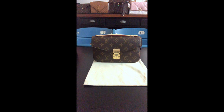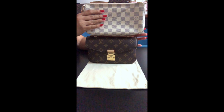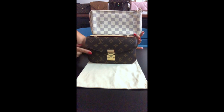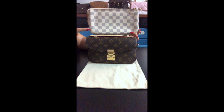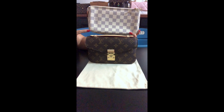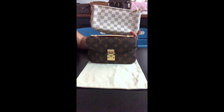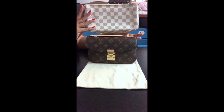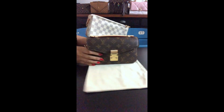I also have for you just a regular Pochette accessoire to compare these two. Again, I'm gonna put it on top so you can see. For the price that you're paying for this bag, this is why people are gonna want to question it. The prices on these have risen as well. These are now, I think, almost $1,300, which is insane. This retails for $2,910 plus tax. It came up to just under $3,200. But there it is comparing with the width of your Pochette accessoire.